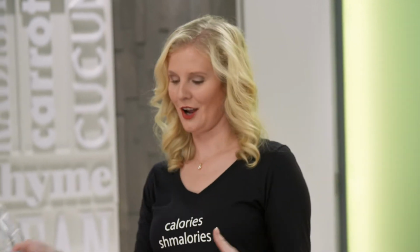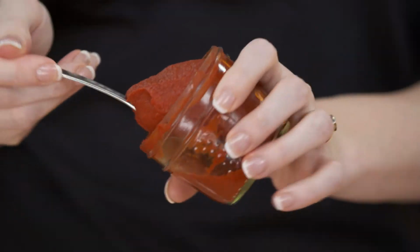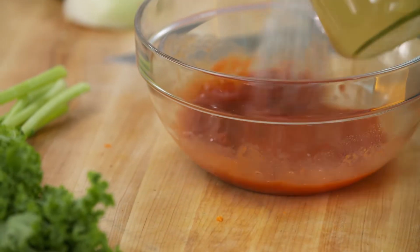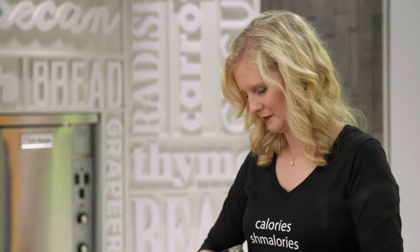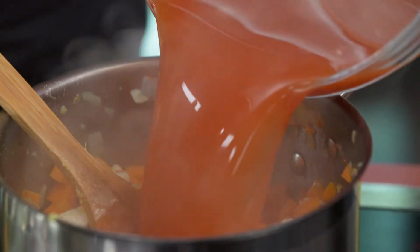Every soup has a really good stock, and in order to help elevate my stock, I'm going to mix in some tomato paste, which will help my soup get really thick and velvety, and it'll also add a great sort of rich tang. It's a little bit hard to mix in, that's why I'm gonna mix it in a bowl first. I'm using chicken stock, but again, whatever stock you have on hand is totally great. The colors are already so beautiful.